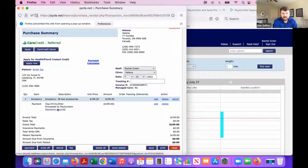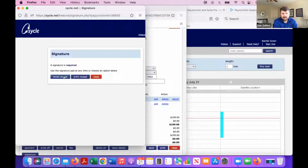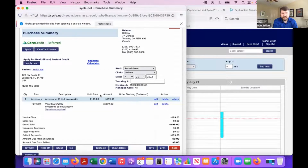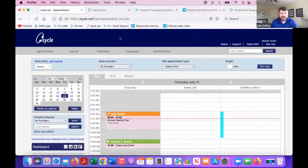Once you post that payment, you can then email a copy of the receipt to the patient as well, instead of printing a paper receipt if you'd like to cut down on that. This is effectively the meat of the integration. You're taking those transactions straight from Sycle. They're going to post to the invoice and zero it out, as we see here, zero money due from the patient. And what's happening is Sycle is sending that information to us over at PayJunction.